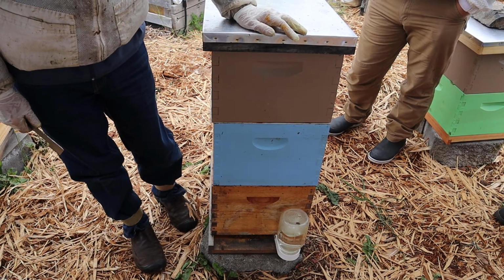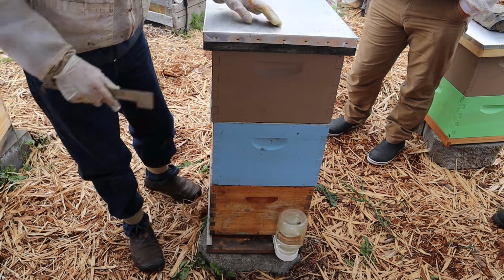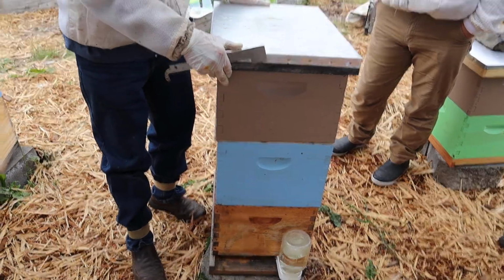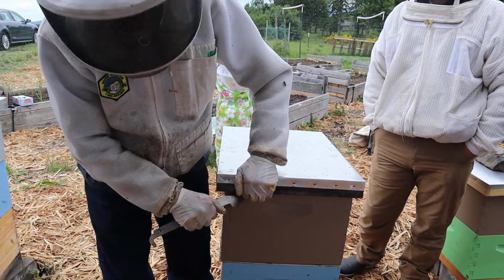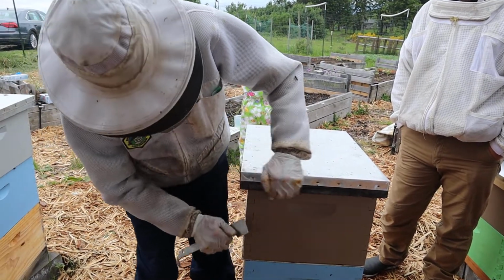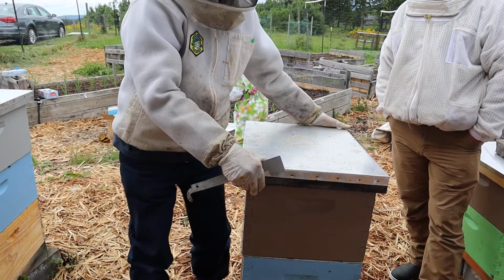But anyway, I don't see a lot of aggressiveness. We haven't got into the hive yet, but they're still pretty calm for as cool as it is. Reasonable amount of traffic for a day like today. Okay, notice how he's popping that lid. He's breaking the propolis seal. You hear that sound?